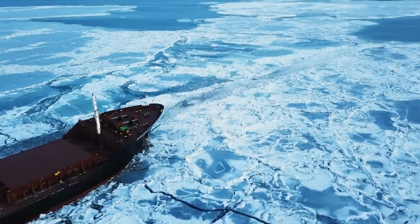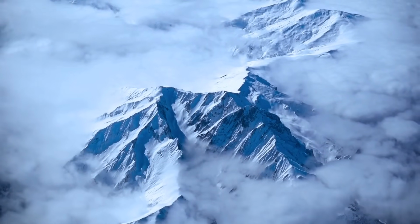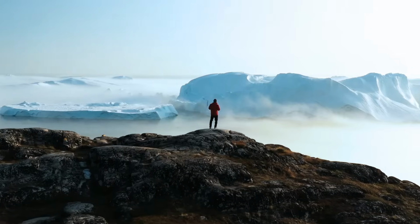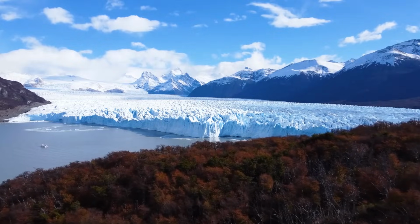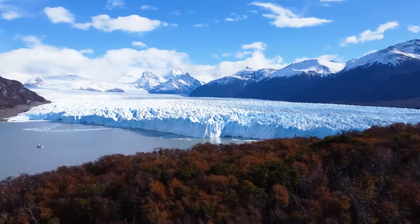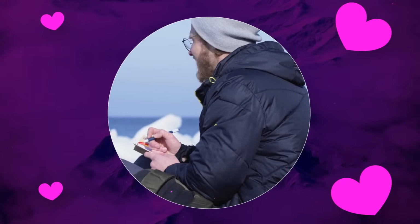Antarctica was the last official continent to be discovered. It remained completely unseen until the 1820s. But it took another 20 years to confirm it was actually a continent and not just a group of icy islands.